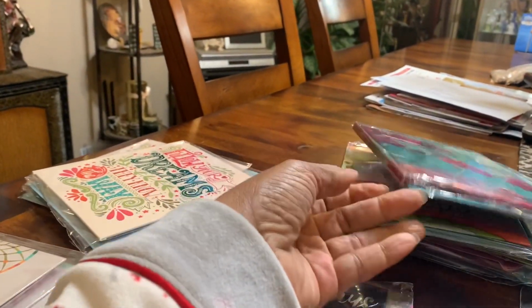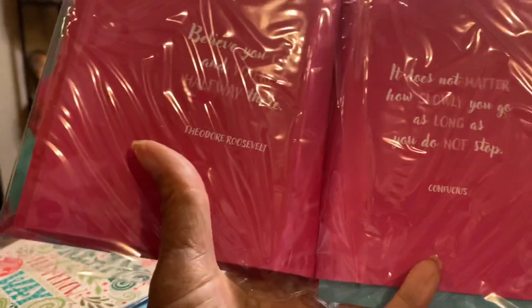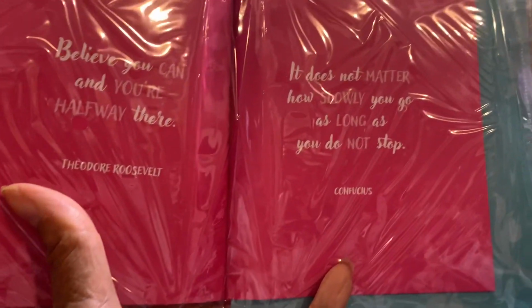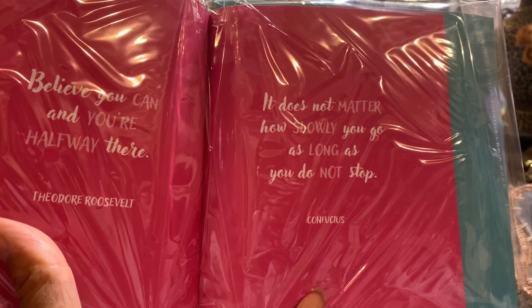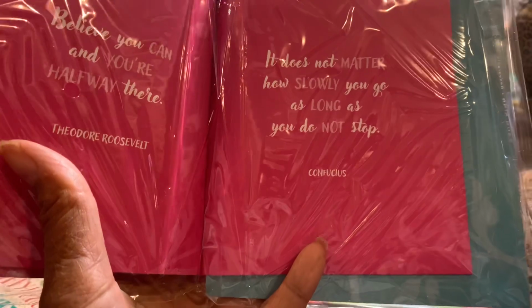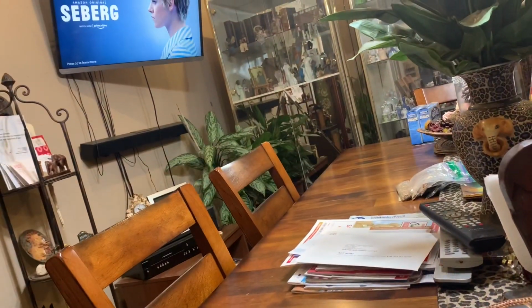Then there's one on faith. Let's see what it says about faith. It says, believe you can and you're halfway there. Theodore Roosevelt. And this one says, it does not matter how slowly you go as long as you do not stop. Just keep going, because you're going to finish if you keep going. That's Confucius. And so I bought a lot of them.